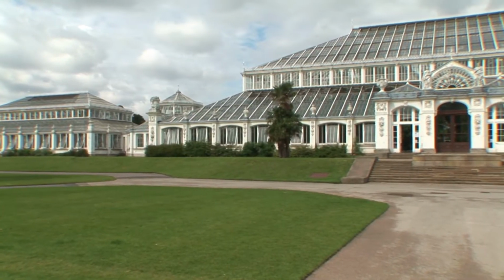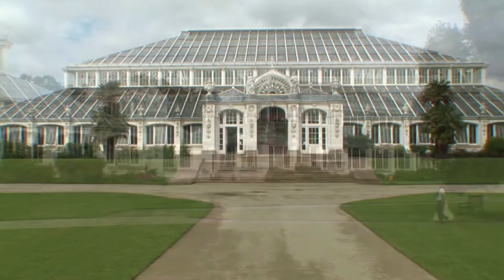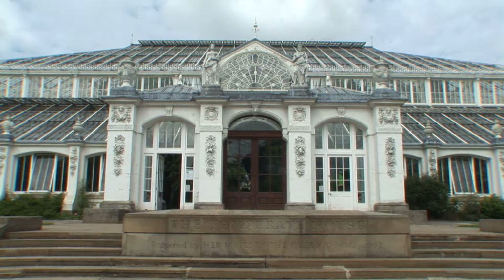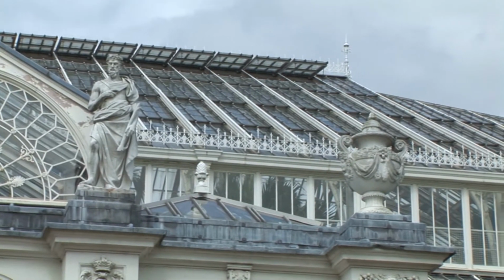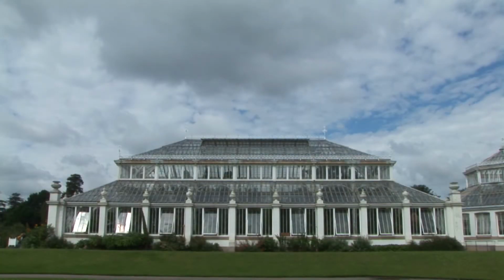Covering 4,880 square meters, the Temperate House is the largest surviving Victorian glasshouse in the world. With voracious Victorian collectors bringing back ever more species from around the globe, Kew needed somewhere to house its growing collection of semi-hardy and temperate plants. The Temperate House was officially opened, unfinished, in 1863.